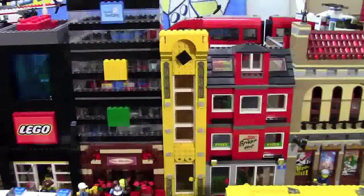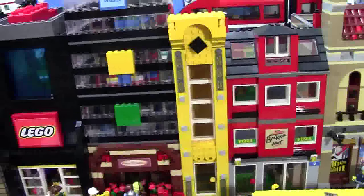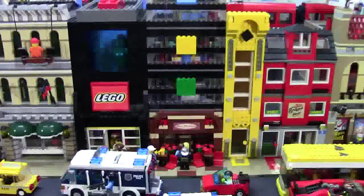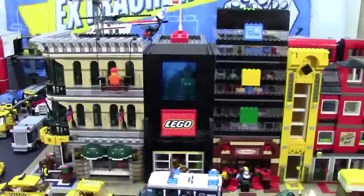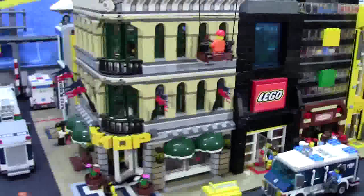I also did some work to the yellow building just to make it better and more city-like. So for the city, the Tim Hortons is the same. The LEGO store is the same. The Grand Emporium, yeah, it's the same.